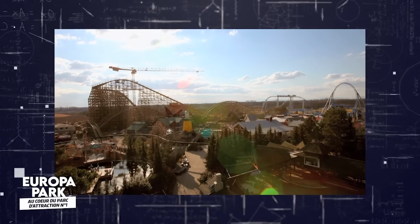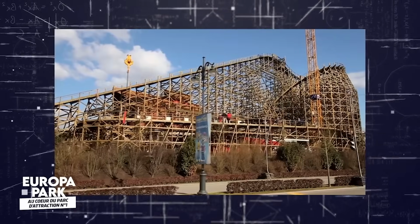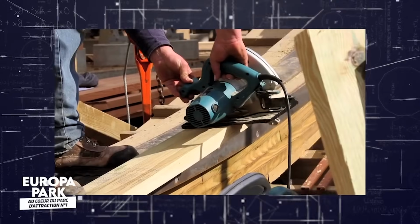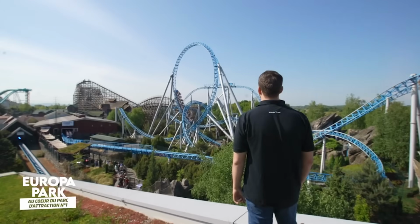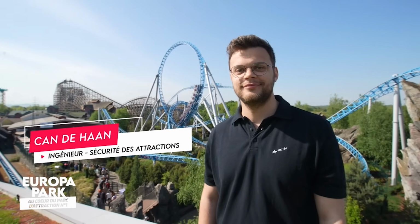Some Wodan figures: around 1,000 cubic meters of wood utilized. Add to that 21,000 cubic meters of beams, 2 million nails, and 100,000 screws, all of which makes the job of this safety engineer more complex.